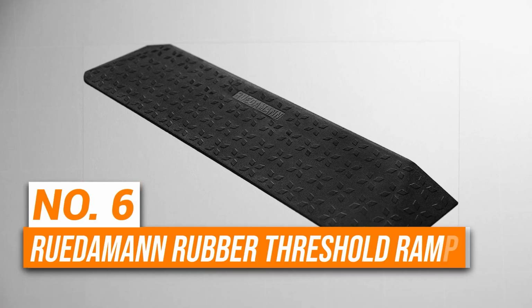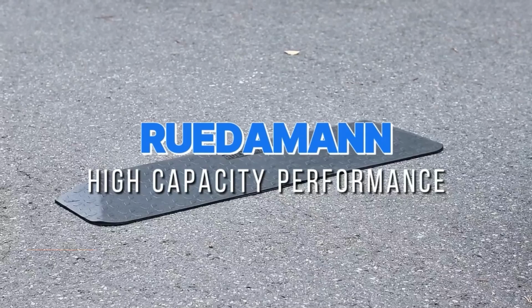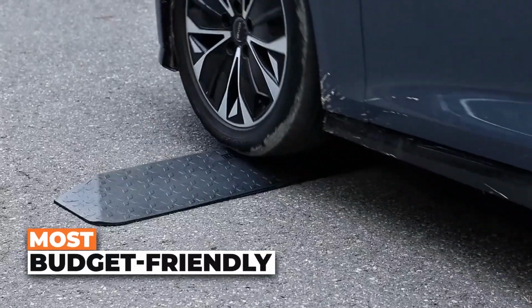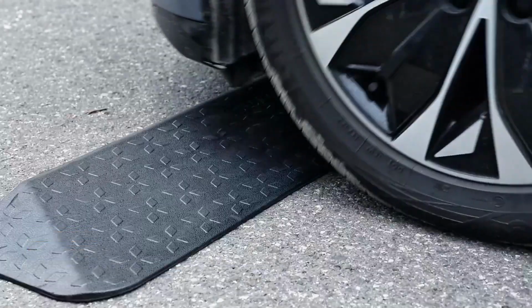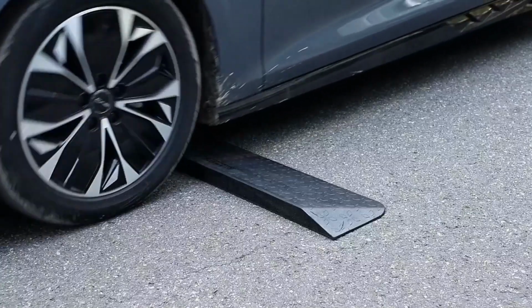Number 6 is the Betterment rubber threshold ramp. This is the most budget-friendly option on our list. If you're just looking for something simple and reliable to help roll over a small step or threshold without spending a ton, this one's worth a look.